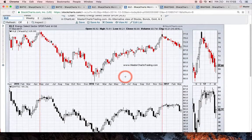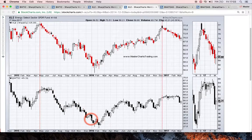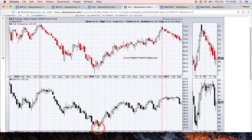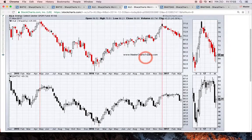Here's another longer term time frame chart for XLE. Back here in 2015, you can see oil was consolidating sideways, but energy was selling off already. So it was like a tell for oil prices. Finally, oil prices caught up and started selling like there was no tomorrow. In fact, we got as low as $26 or so here in February of 2016.